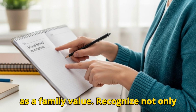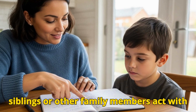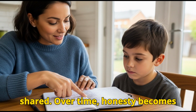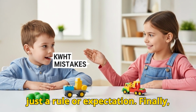Celebrate honesty as a family value. Recognize not only when your child is honest, but also when siblings or other family members act with integrity. Create small rituals or discussions where honesty is praised and shared. Over time, honesty becomes part of the family culture rather than just a rule or expectation.